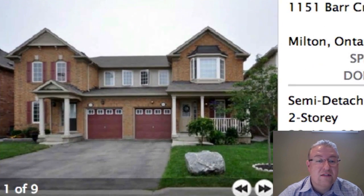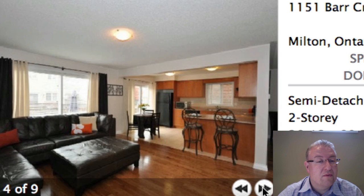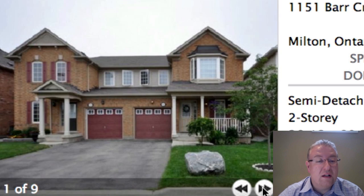So Barcrest is 400, 1,600 square feet. One of my favorite semi-layouts. It's called the Longford or Longmore. You can never remember that. 2-car parking in the driveway, and you've got some hardwood floors. Decent upgrades, not super fancy, but just well kept, clean, tidy.